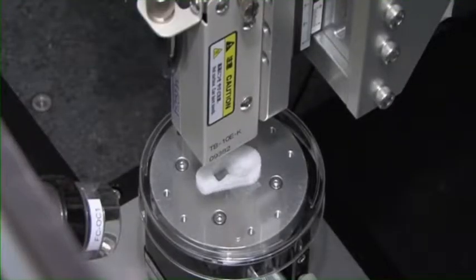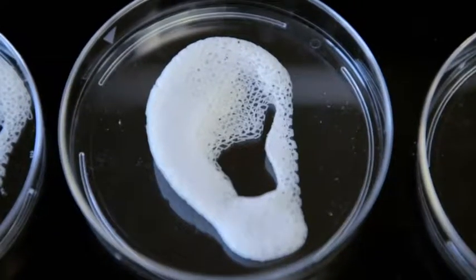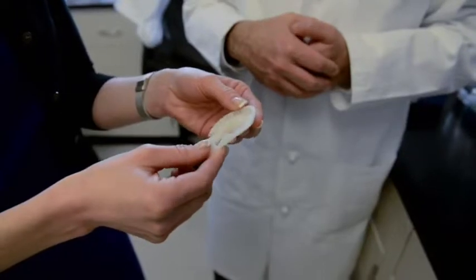An ear takes between 4 to 6 hours to make, printed with what's called bio-ink, a mixture of biodegradable gel and actual human cells. One of the big advantages of these technologies is that you are using the patient's own cells. And by doing so, really, you avoid the major problem of rejection.